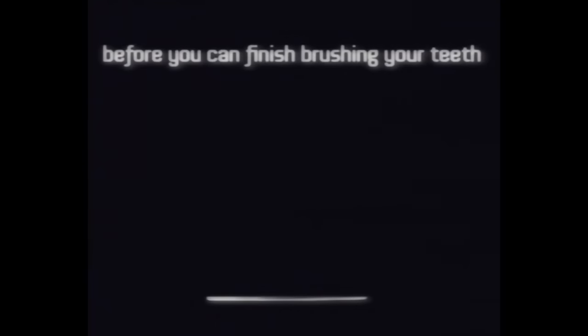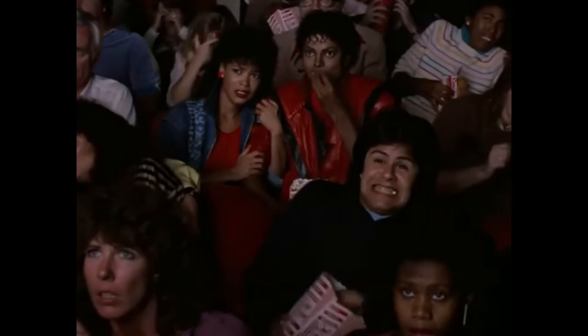The second episode is called Maze Movie Maker. We begin with text telling us that before we can finish brushing our teeth, showering, getting dressed, eating breakfast, and even reading the morning paper, popcorn will be ready. If you're like me, your first thought was the popcorn you eat, but not in this instance.